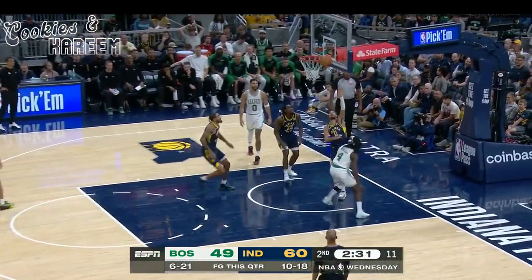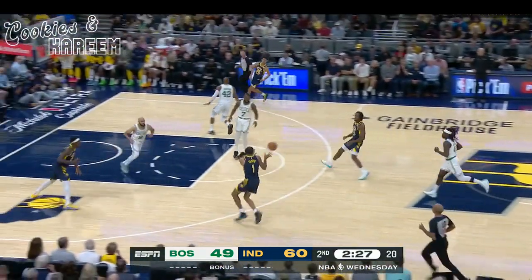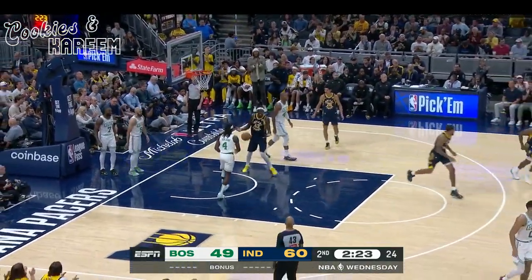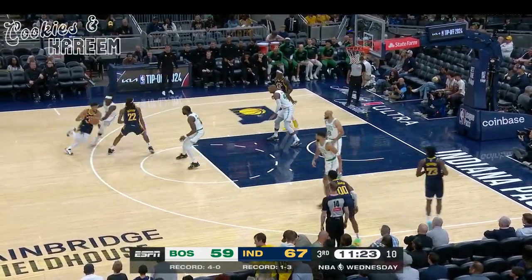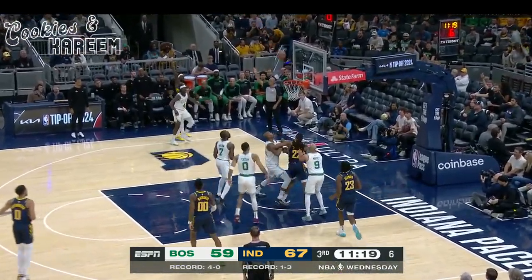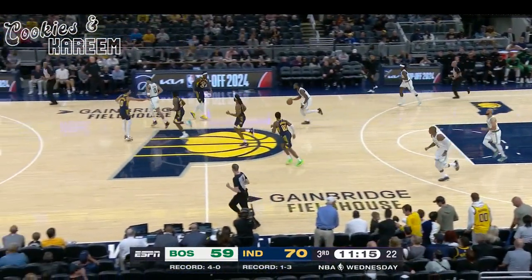There's the post up by Holiday. Couldn't get the shot to go around his Olympic teammate. Toppin on the move, inside Siakam, got it. 24 wasn't enough, I guess, for Coach. It's under their average projected. They're averaging 50, so they gotta jack up a few more. And Siakam has that jumper wet tonight.